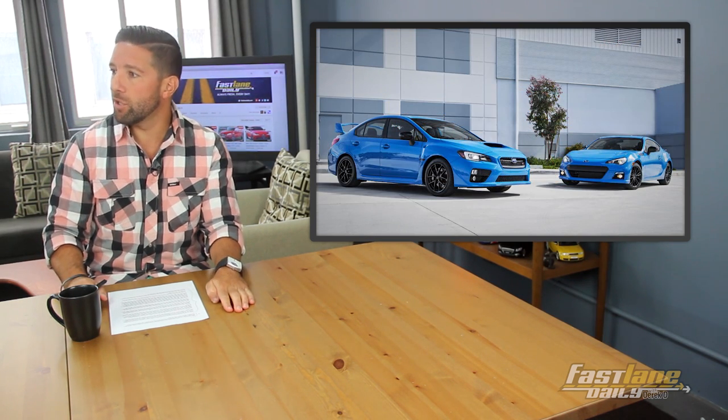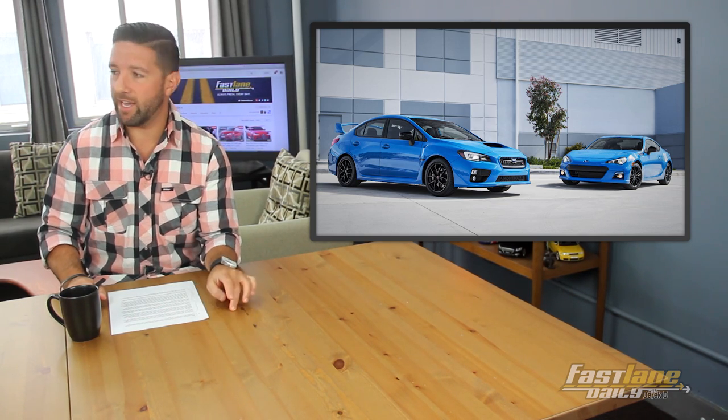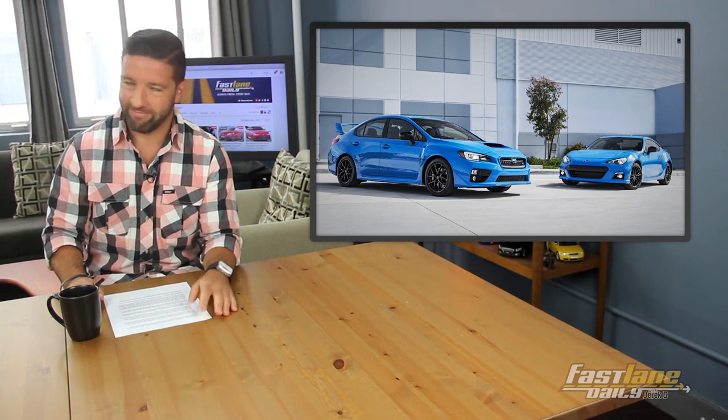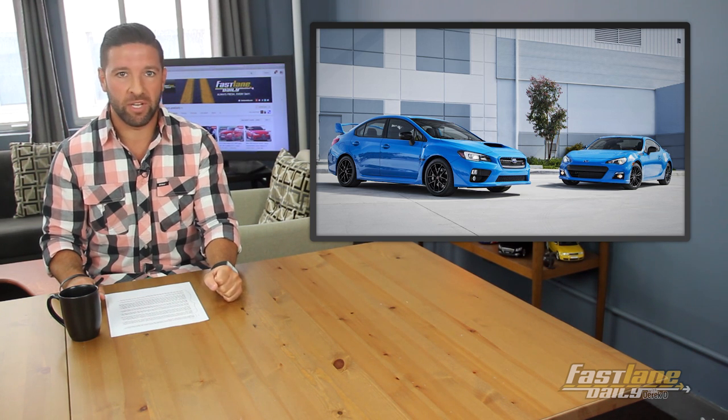This car is mad blue. Da-boo-dee-da-boo-dye. It's blue, da-boo-dee-da-boo-dye. The STI. It's blue.